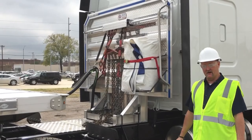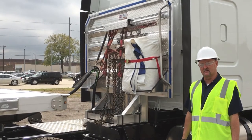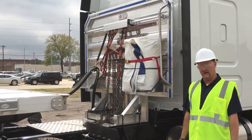Before climbing up on your catwalk, make sure it's free of debris. Notice anything that could cause you to trip or fall before getting on it. Make sure they are secure.